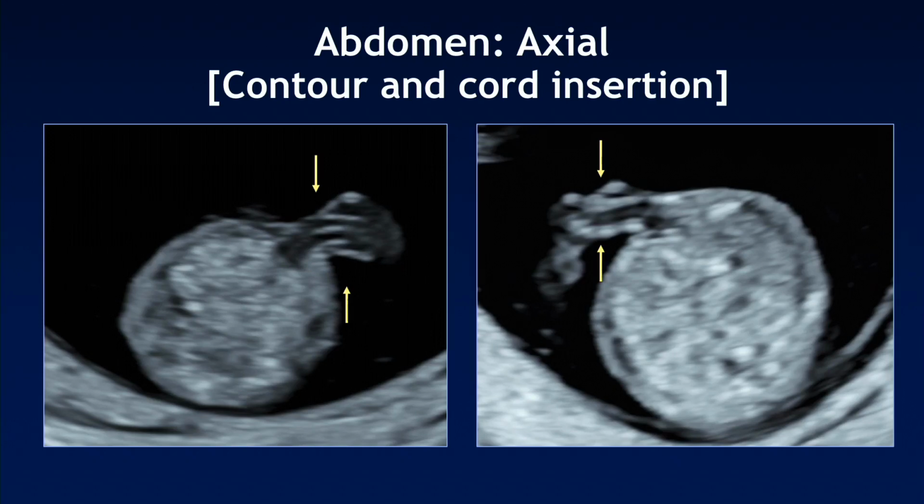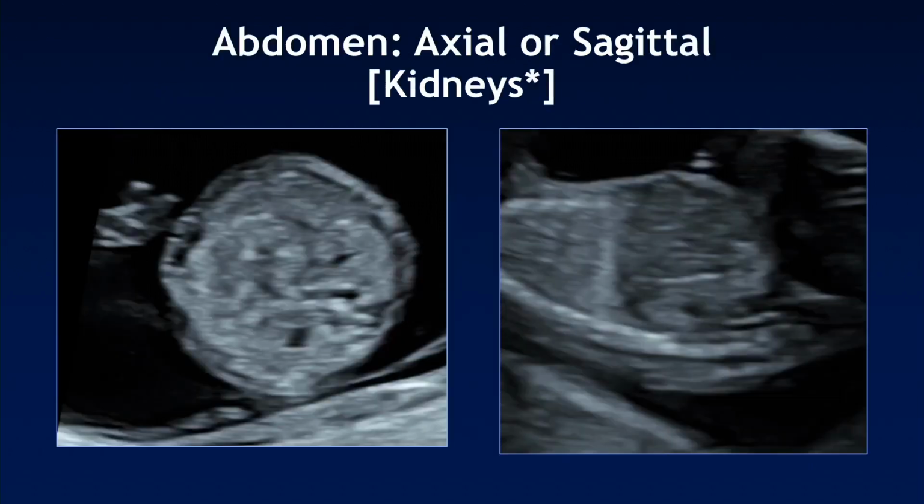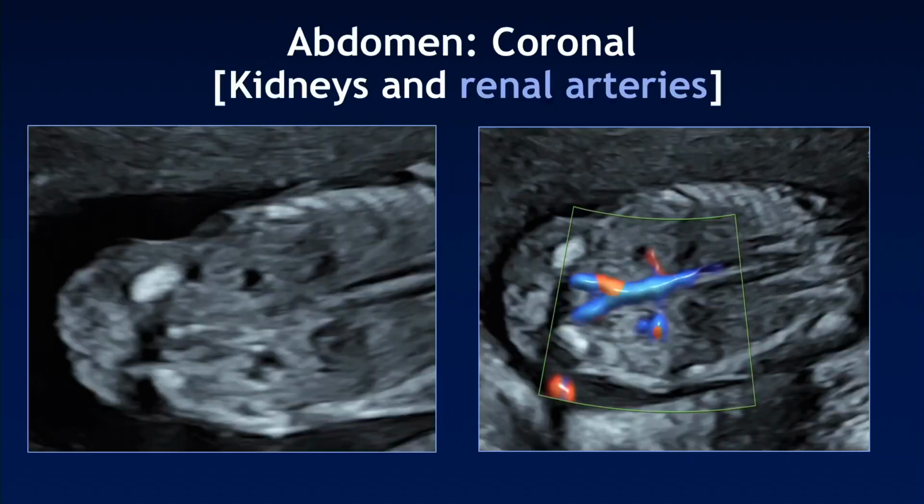My personal favorite view is the axial scan, but you'll hear Dr. Abu Hamad and Dr. Abu Rustam talk about the importance of the mid-sagittal scan, so also be aware to look at it in that direction, and here you can also see the bladder in that mid-sagittal view. So you can see the kidneys also in the axial scan. I think they're harder to see in this particular position, and you can mistake the adrenals for the kidneys. So make sure that you look at them sagittally as well, or in my experience, coronally is the best way to see them because you can really see them pretty clearly outlined. If for some reason you can't see them, throw on your color.